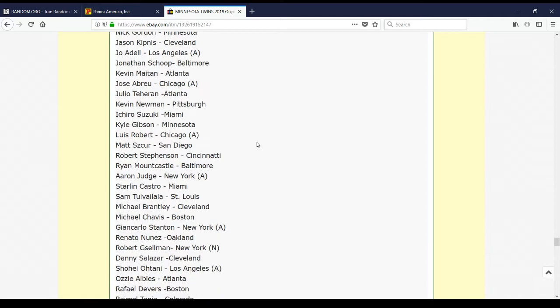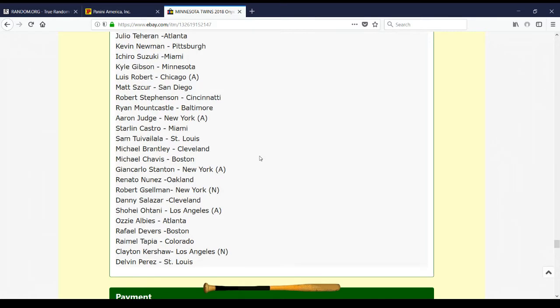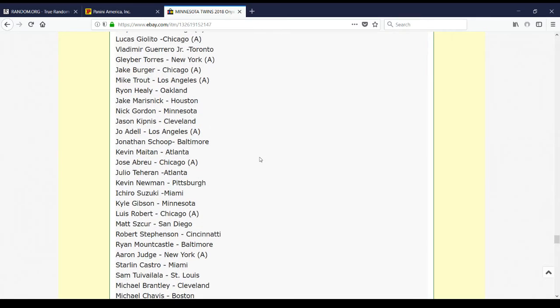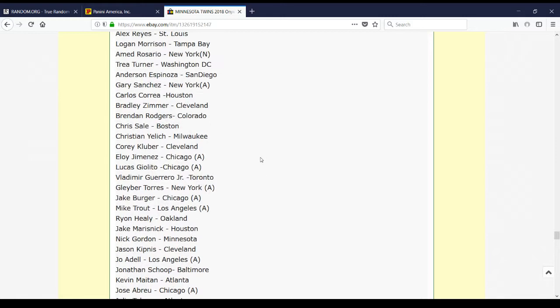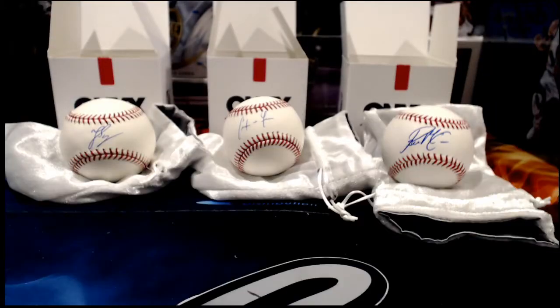Where is it? I literally do not see it on there. And I've scrolled up through here like 3 times. Does anybody see it? Reese McGuire, where are you on here? All right, well, I do not see it there. So let me see. I will go back and double check that later.